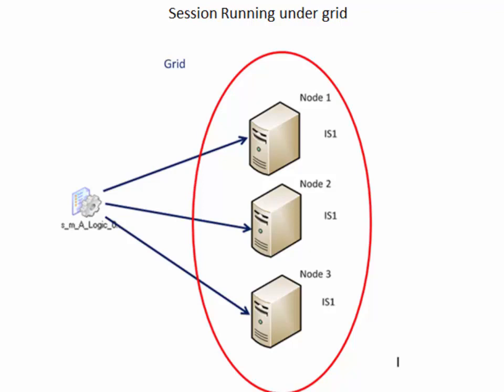That's all for now. In this class, I have covered only the basics of grid. How to configure grids to run a workflow or session will be part of some other class on this channel.